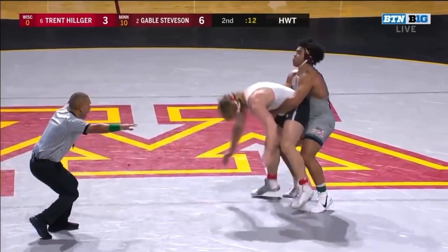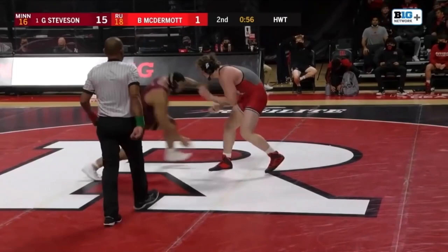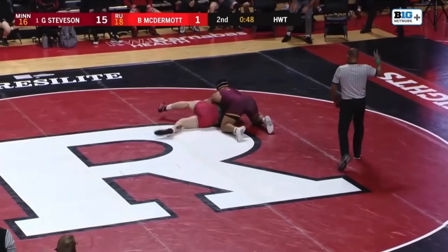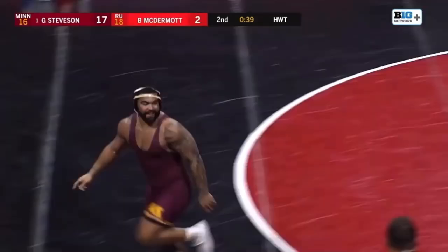I mean, that is an unbelievable feat right there. Hard club right there from McDermott. Here comes Steveson. Big takedown. 2 points there. And that will do it. There he goes.